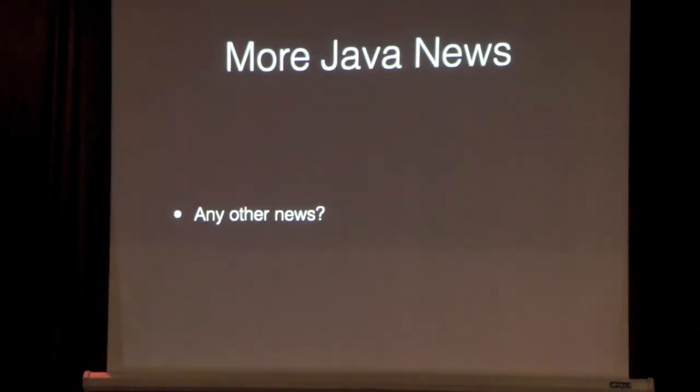So that's all the news I've got. Does anybody else have any other exciting Java news this month, or even not exciting Java news? Anything? No? Nope. Okay.